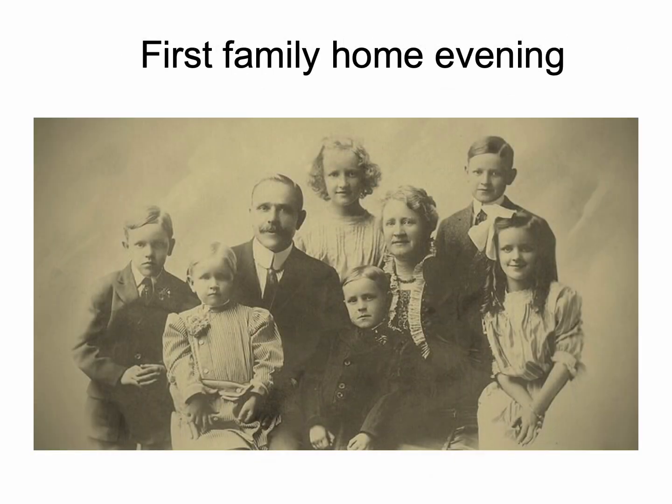First, home evenings in the church were started in the Granite Stake. They were first held on Tuesdays, later on Mondays. A stake committee prepared a booklet suggesting a format that included prayer, singing, instrumental music, scripture reading, and gospel instruction.